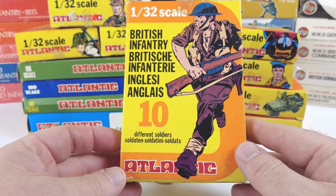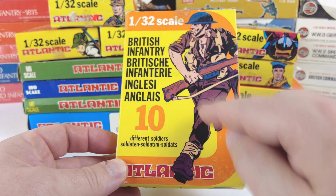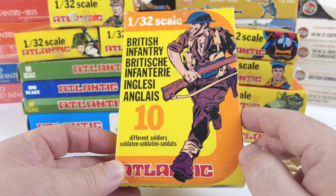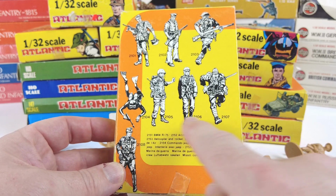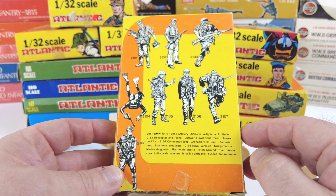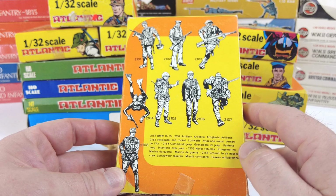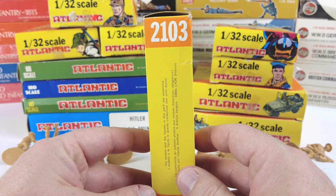The box is, as with all the other Atlantic boxes, really nice. Artwork is just one soldier, very cartoonish. It states 10 different soldiers in the box, which is not true, on the good side. The back has the different numbers for the different sets of soldiers. I believe they did 14 or 16 different sets in 1/32, and also some of the vehicles that were available in this. And this, I think, is called the 2100 series. And this is number 2103.